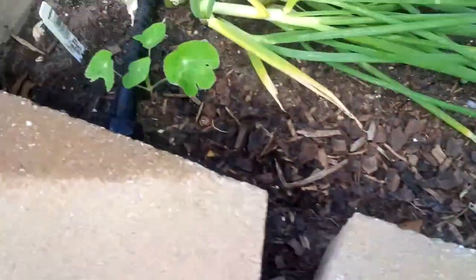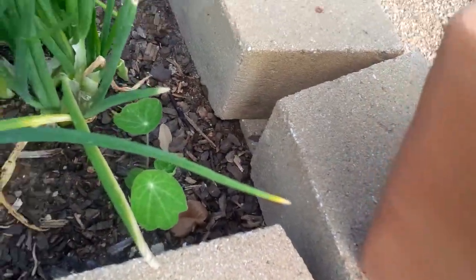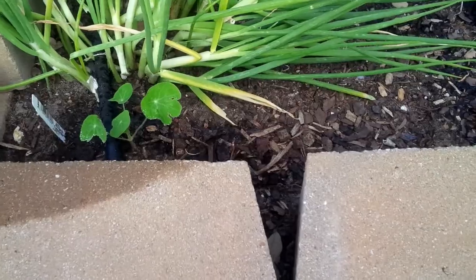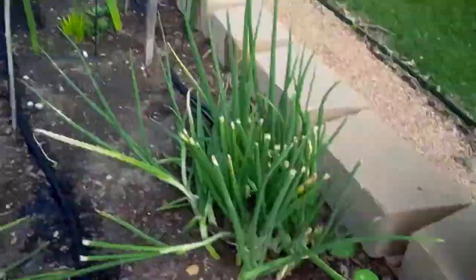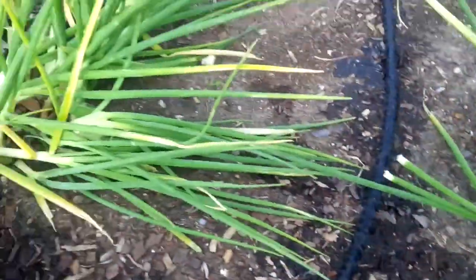nasturtiums, which are really pretty edible flowers. They're also just prettily colored. So I actually have them on the corners of my plot. I have them on both corners. I even have some at the house as well. And of course, here's my green onion.